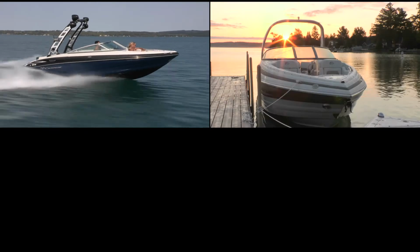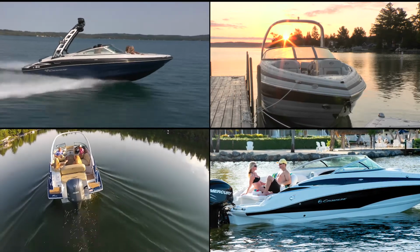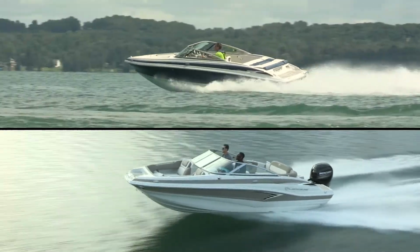For 26 plus years, Crownline's been delivering highly sophisticated sports car styling to the marketplace. We're known throughout the industry as the new product leader. We got that label by delivering 4 new boats each year to the marketplace. In 2016, for instance, we delivered the 225, 275, E4XS, and E6SS. For 2017, we delivered the brand new 215SS, E1XS, and the stunning E29XS behind me.